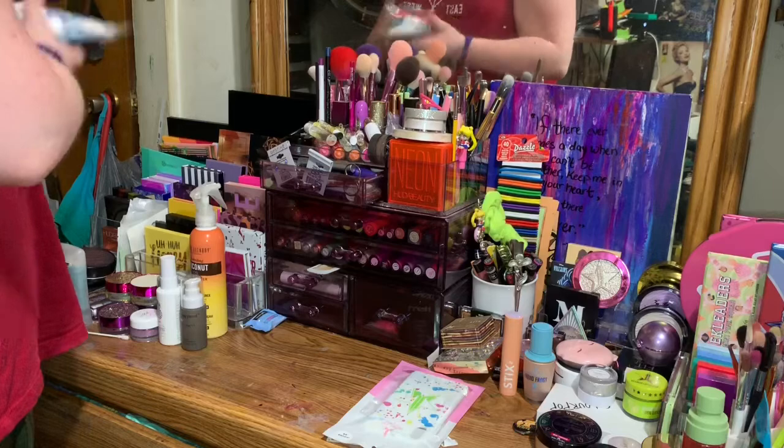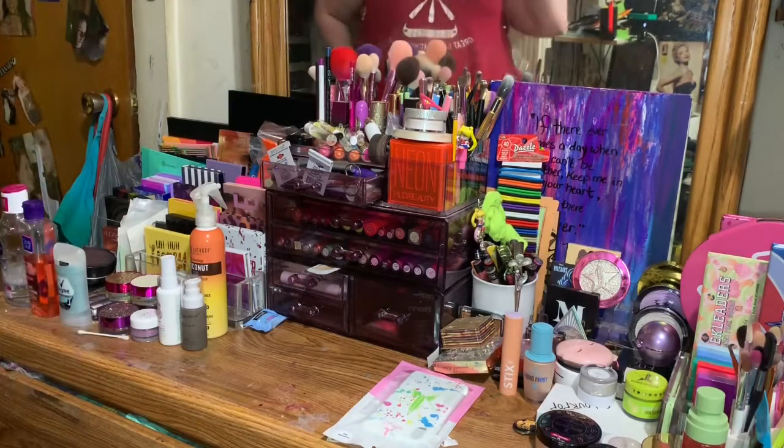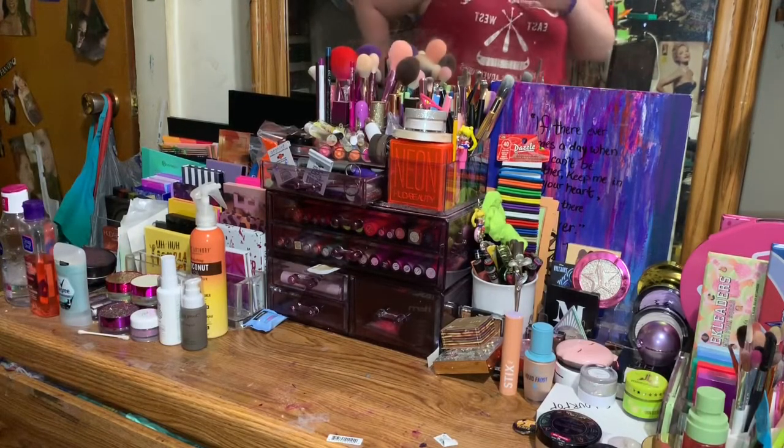So basically, this is what my vanity ends up looking like, and I'm pretty happy. Like, it's still cluttered, don't get me wrong. I have way too much stuff, but my entire bedroom's cluttered, so I don't hate it.